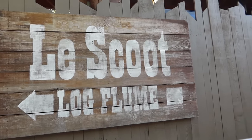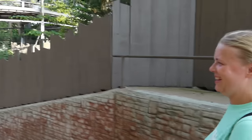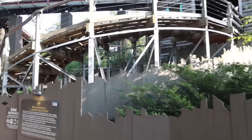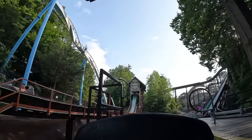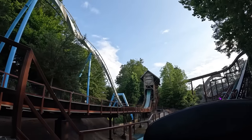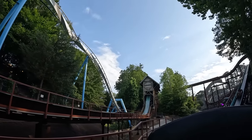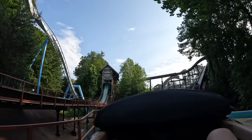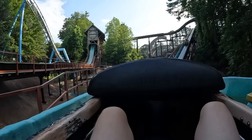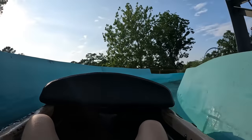So we're going on Lisa's Log Flume now. Oh, I'm going to sit in the back of the log boat. That means Charlotte has done all three water rides here. Yes, I can't believe it. What a day. Let's get a ride on it. And we've got a dispatch straight onto it just here. Fantastic interaction with Alpengeist just there. We had another re-ride on there too, which was fantastic. Oh yeah, really nicely padded. And here we go, just come off the lift hill.